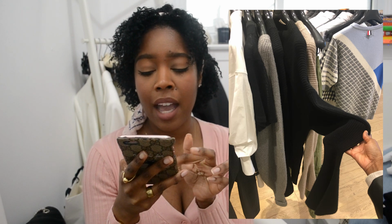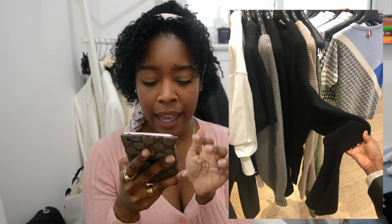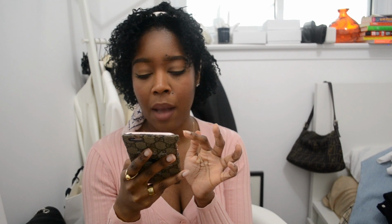There's also a few other things that I would go back for, like a lot of the Alexander Wang stuff. They're just still a bit pricey for me, but I would definitely go back if they get discounted further. Like some of their sweaters. They had these really cool pants. They just have some really cool basics I would go back for. They have some really good girlfriend denim in the sale.